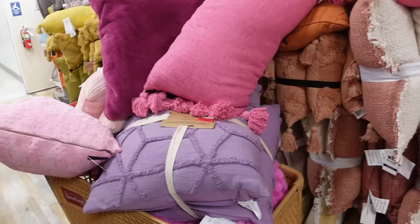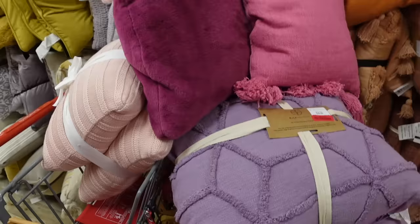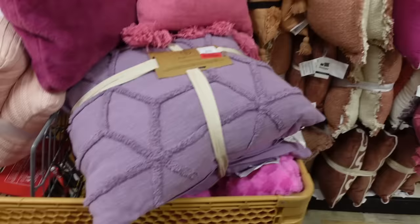And I feel like I'm kind of feeling these three right here. I really like these right here, but I don't know if it's fitting the vibe, you know what I mean? Ugh, I don't know. This is overwhelming. This is why I'm not an interior designer.